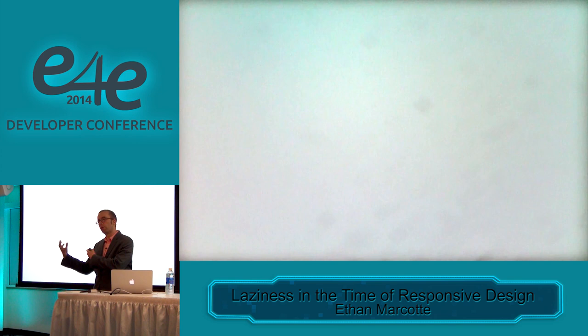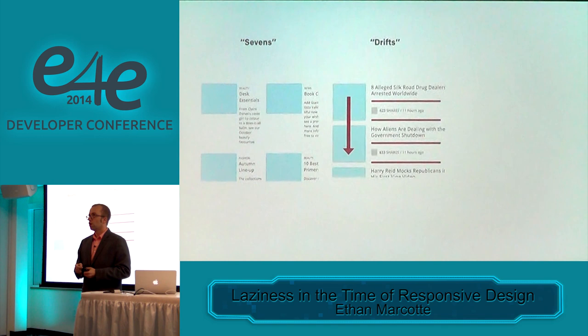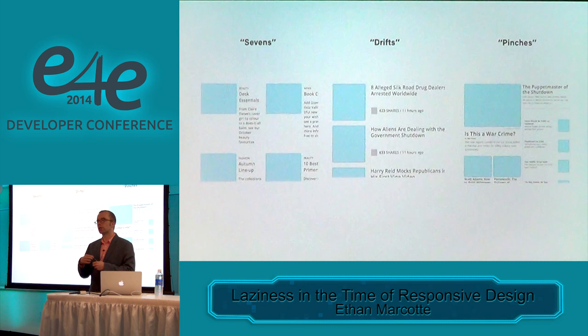And to do so, he actually borrowed a lot of language from graphic design, looking for areas where the design starts to lose integrity. For example, sevens might start to manifest where there are these unsightly gaps that appear beneath key elements, or maybe drifts that appear where elements start to become a little bit removed from their related content, where the association starts to get lost, or where pinches start to occur, which is kind of the inverse, where elements start to collide with each other to create a confusing hierarchy.